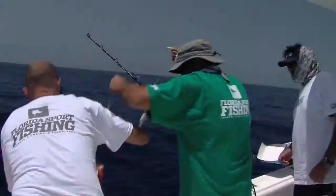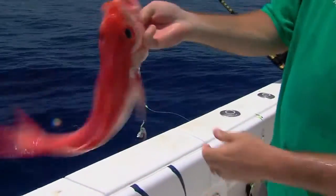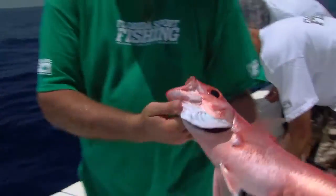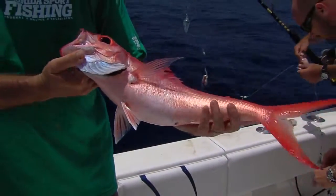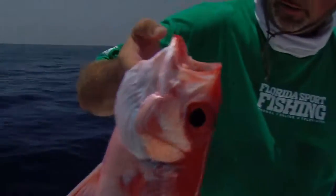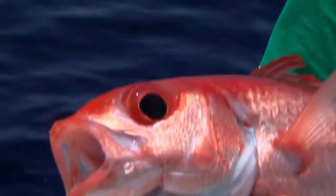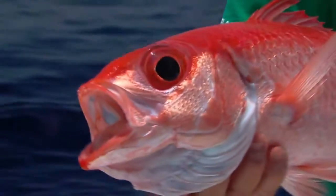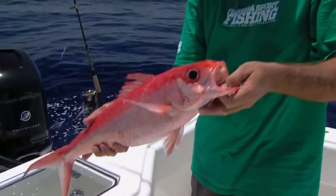Yeah, that's a snapper. Another queen. Nice queen. Yeah, baby. It's another beautiful queen snapper. About 5-6 pounds. One of the greatest eating fish in the ocean. Not something that you catch in Florida. Only gonna catch these here in the Bahamas. Look at them eyes. Those big, big black eyes allow that fish to see and hunt down there in the dark.